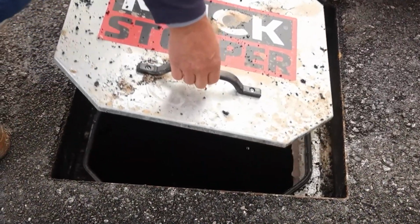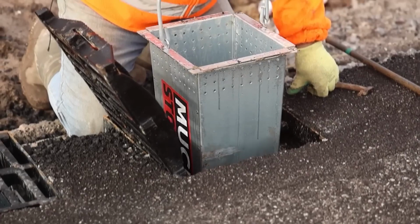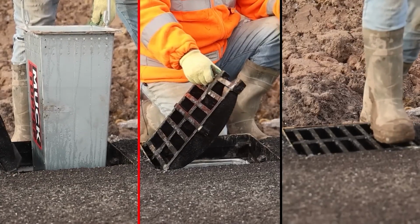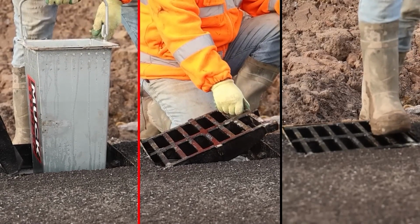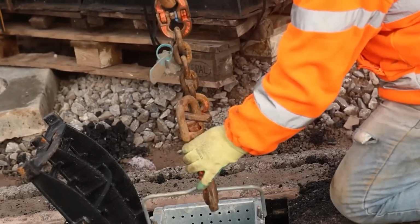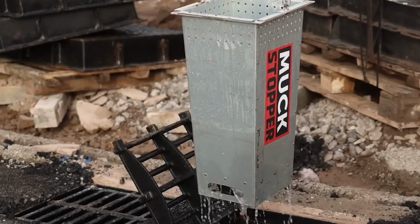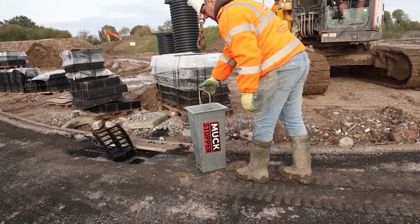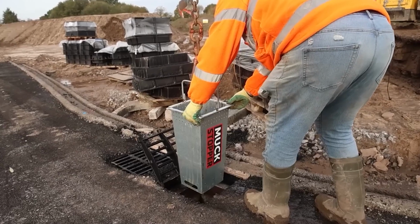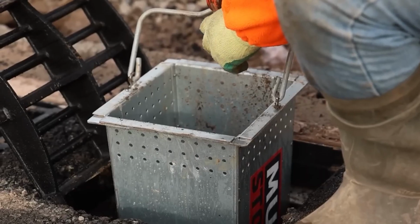The ease of maintenance offered by the MudStopper system is another compelling feature that sets it apart. Following installation, construction crews simply need to periodically empty the removable waste section, eliminating the need to engage drain cleaning services after renovation and construction work. This not only streamlines maintenance processes, but also minimizes the risk of costly and disruptive drainage issues, enhancing overall operational efficiency.